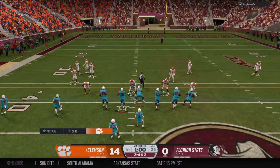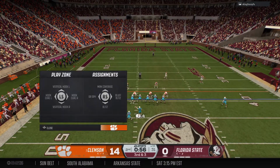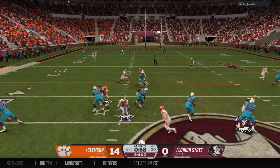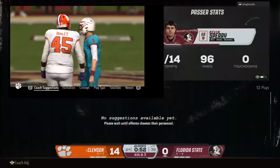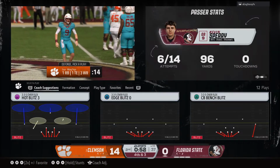And defensively, one of the most important things is stopping the run, being physical up front. That was too easy for this offense. You can't give up 5 and 6 yards a pop on the ground. Like, that is a recipe for disaster. They got to be more physical, get off the ball, get downhill faster.